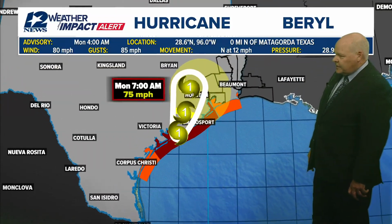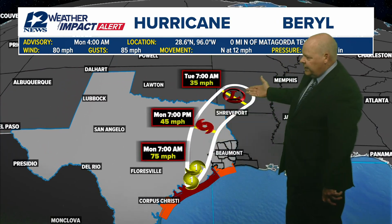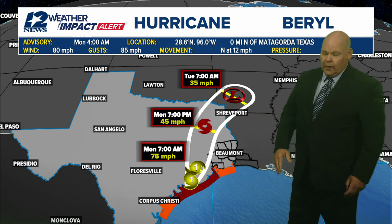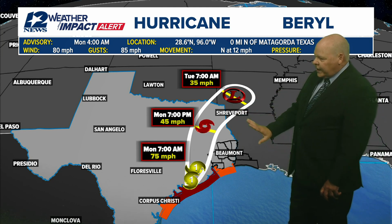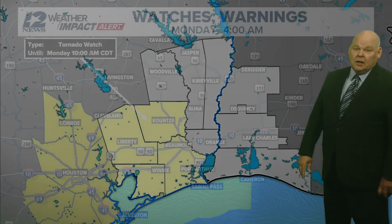Here's the track from the National Hurricane Center. It weakens as it comes onshore, and then by tomorrow morning, early in the morning, it'll already be up into Arkansas. It's going to move quick. It's not going to stall out. And as it goes by to our west, it'll weaken pretty quickly. By 7 o'clock tonight, winds are going to be down to 45, if not even lower than that.